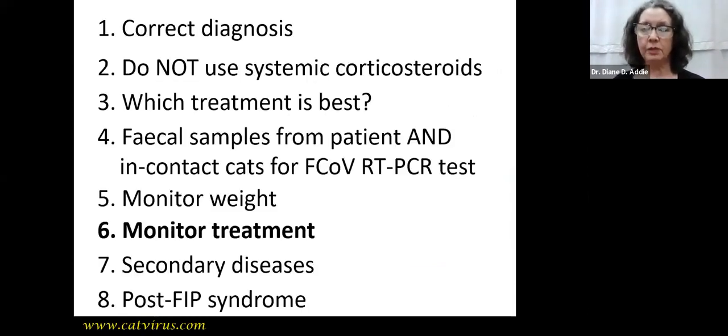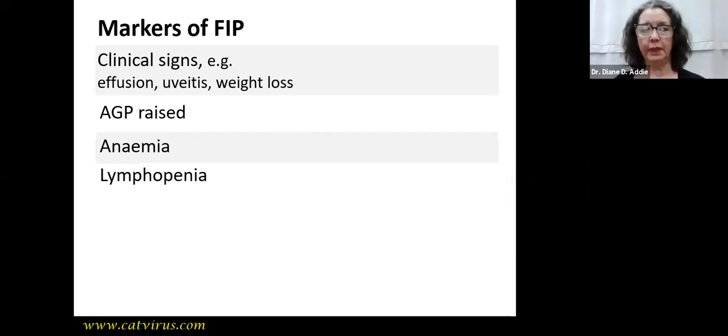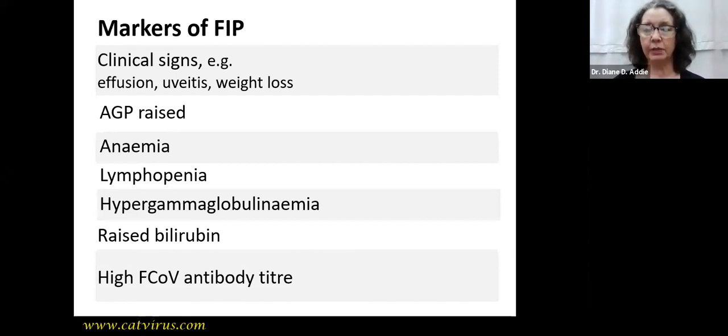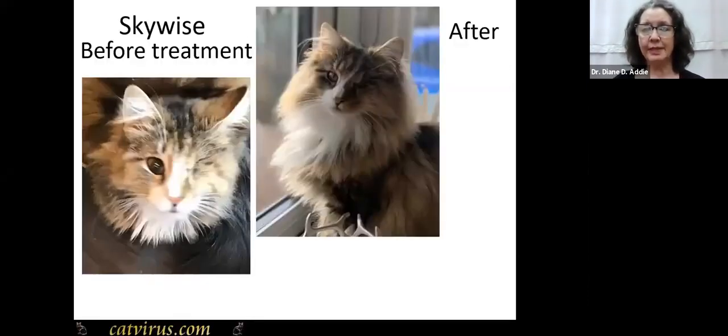How else do we monitor treatment? Well, if the markers of FIP are clinical signs, raised alpha-1 acid glycoprotein, non-regenerative anemia, lymphopenia, hypergammaglobulinemia, raised bilirubin, and a very high coronavirus antibody titer, then markers of recovery are going to be the opposite of that. So resolution of clinical signs you've already seen.